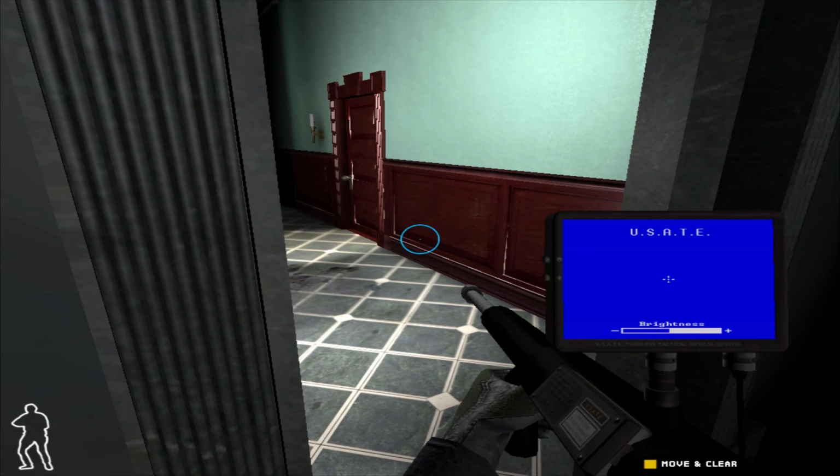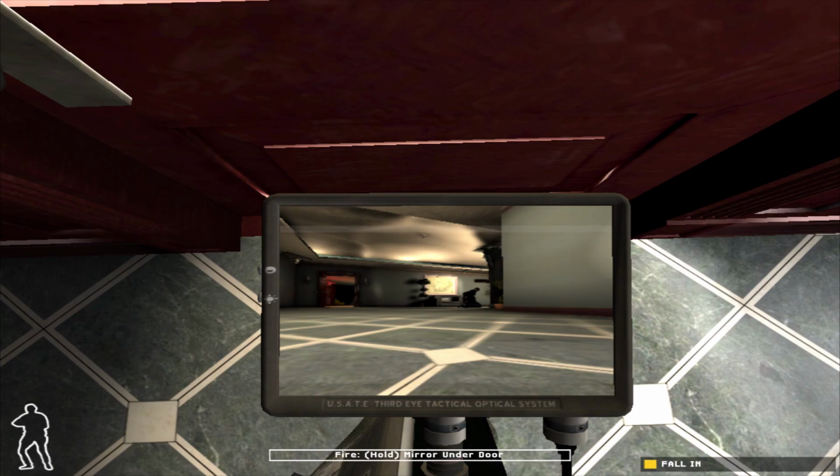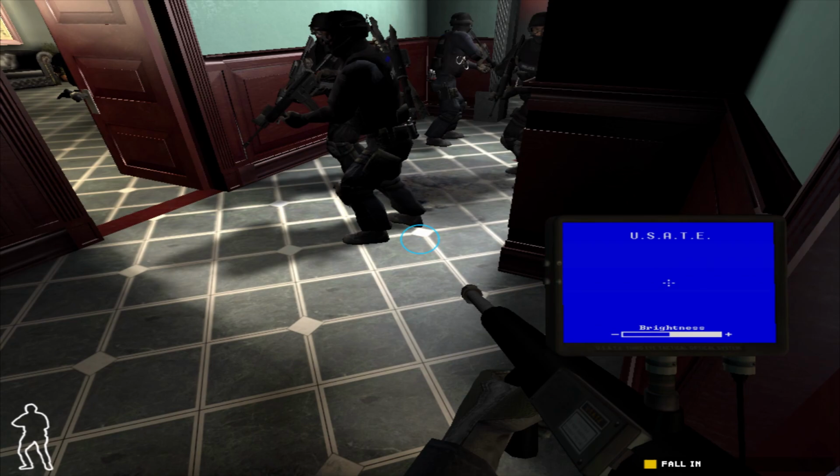Roger that, Talk, sir. This is entry team. Good, all the doors are closed. Be ready. Gotta check all these rooms. Jackson, clear. So we'll leave that open. Reynolds, clear. Way to clear the room, guys.